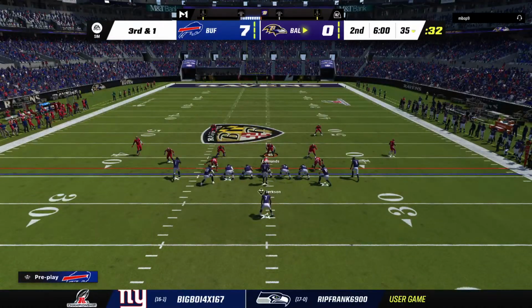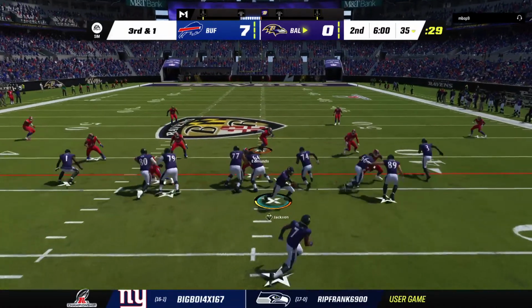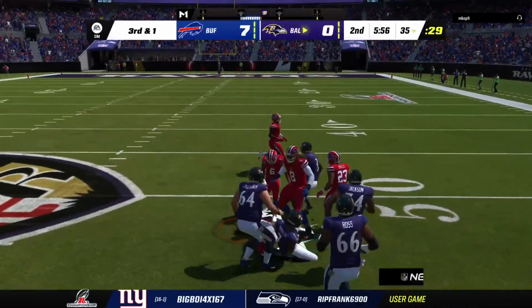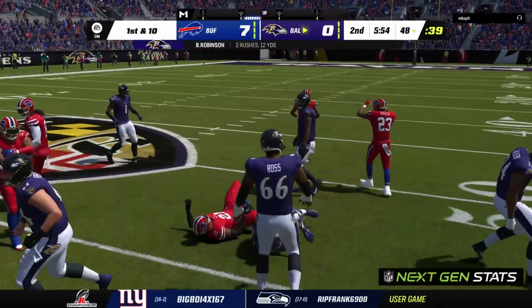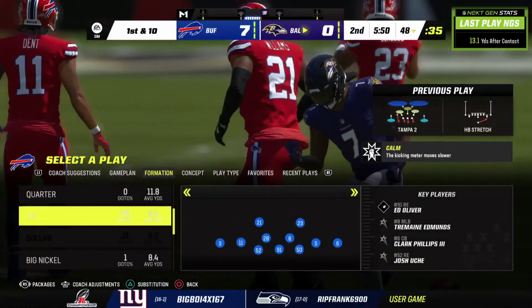An extra defensive back here for the Bills on 3rd down. One back in the backfield, he'll get the carry. And he slips up past the 45 before being tackled. 12 yards to pick up there. Good for a Raven first.